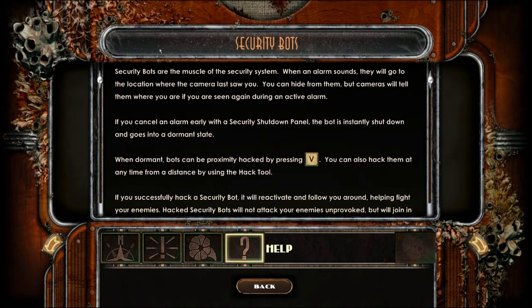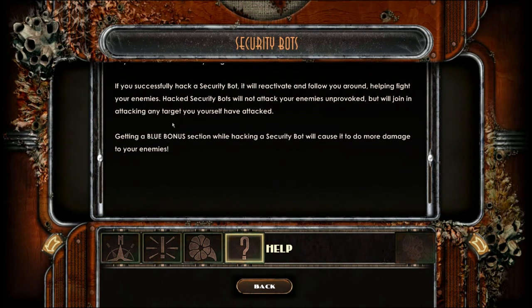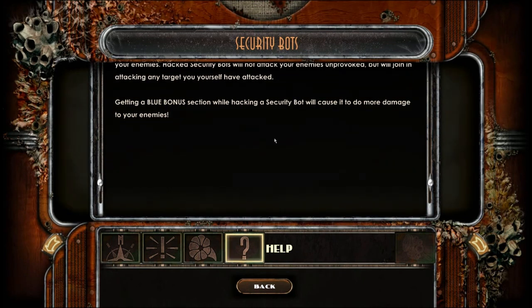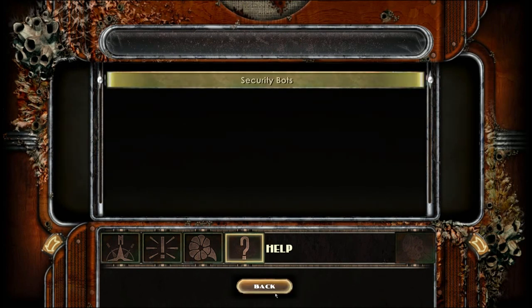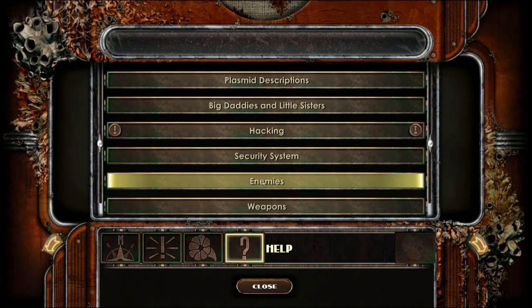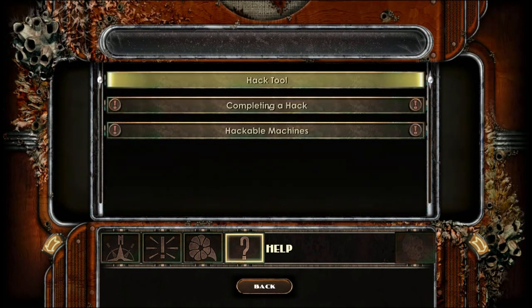When dormant, bots can be proximity hacked by pressing V. You can also hack them at any time from a distance by using the hack tool. If you successfully hack a security bot, it will reactivate and follow you around, helping fight your enemies. Hacked security bots will not attack your enemies unprovoked, but will join in attacking any target you yourself have attacked. Getting a blue bonus section while hacking a security bot will cause it to do more damage to your enemies. That is security system, which I think is a new tag. And we've got a new entry under hacking.